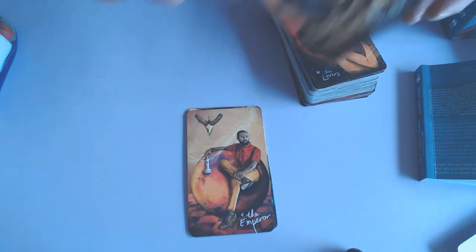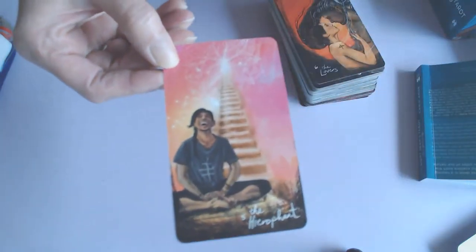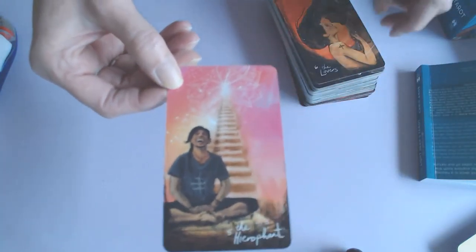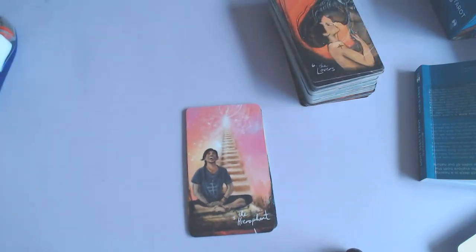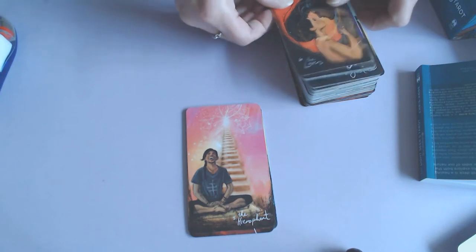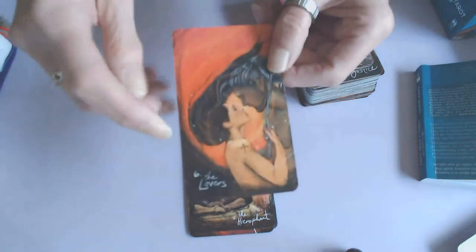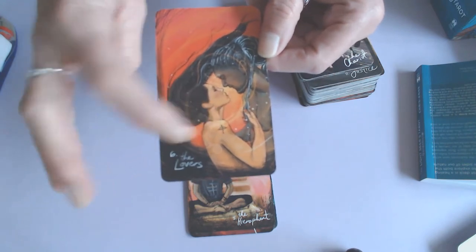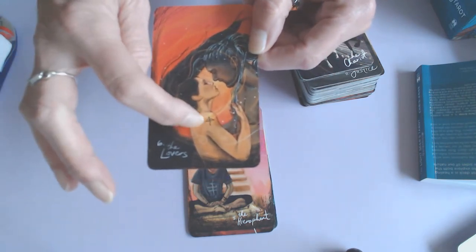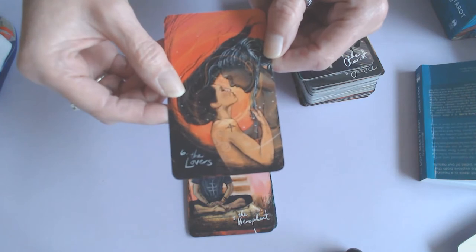Then we have the Hierophant, and he's laughing here, and he's obviously the spiritual guy, and he's sitting in the lotus position. That is really nice. Pink because of the heart chakra, love. I think they're really well thought through. Then, and they are also numbered. You've got the number and then the name of the card. She's got a tattoo, very modernized, and also the goddess symbol tattoo on her shoulder blade. And again, different nationalities.